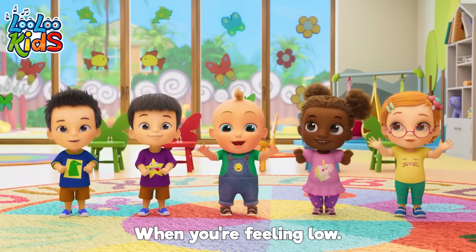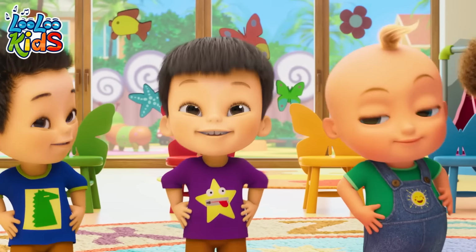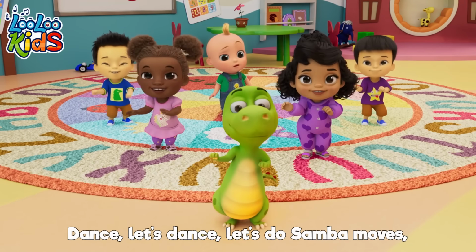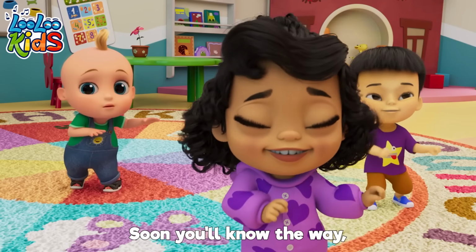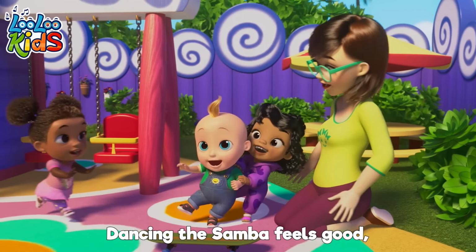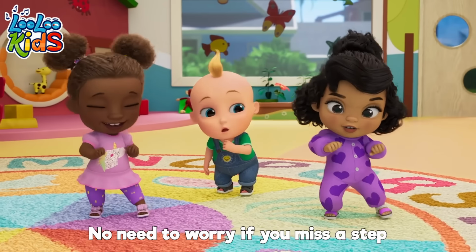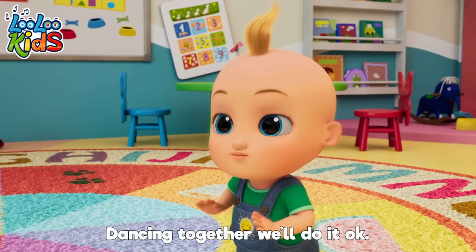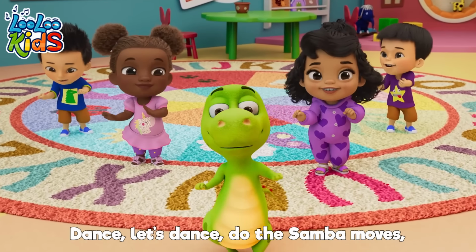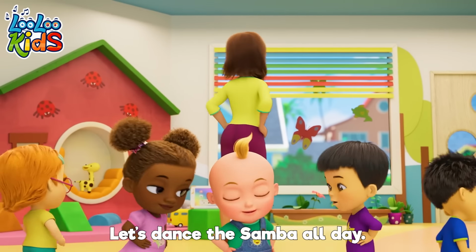When you're feeling low, there's not a right or a wrong. Just shake your hips to the samba. Dance, let's move to the groove. Dance, let's do samba moves. Dance, soon you'll know the way. Let's dance the samba all day. Dancing the samba feels good. Dance with the others in tune. No need to worry if you miss a step. Dancing together, we'll do it okay.